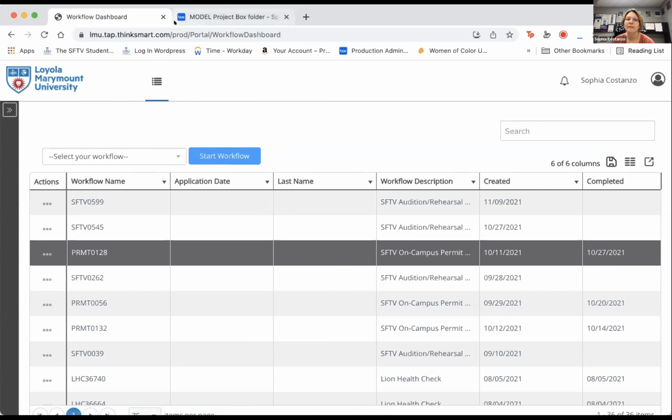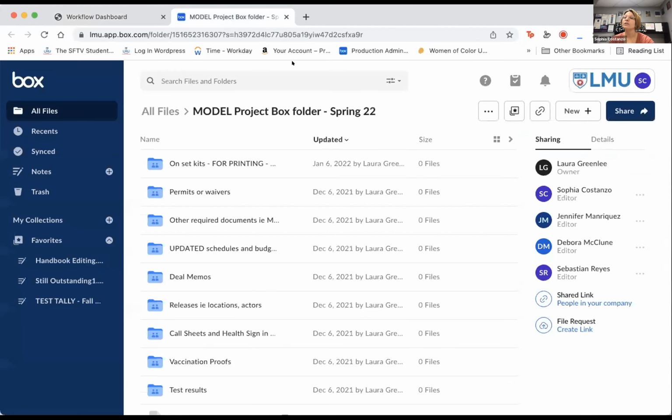The other thing that you're going to have, once you go through the process of submitting and you book that meeting with Laura, Deb, or Jenny, and then you have the meeting, is a box folder. Once you've submitted your workflow, that goes through to risk management, but you're not going to be really working in there as much. If you did a project last semester, a lot of the updates were going through the OnTap system. Now we're asking that you submit any updates through Box. This way, it's a lot more collaborative with Laura, Deb, and Jenny and our production office, so that we can follow up and help you with the materials that you'll be submitting.